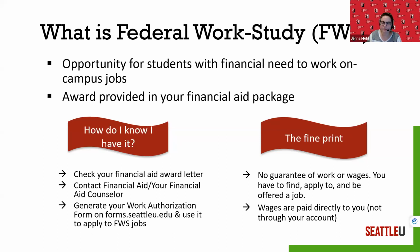If you are looking to verify that you have work study other than through My Seattle U, or you want to be able to verify for an employer, you'll see on the presentation that there's something called the work study authorization. If you go to forms.seattleu.edu, you can generate this authorization and it'll detail the terms of your award.